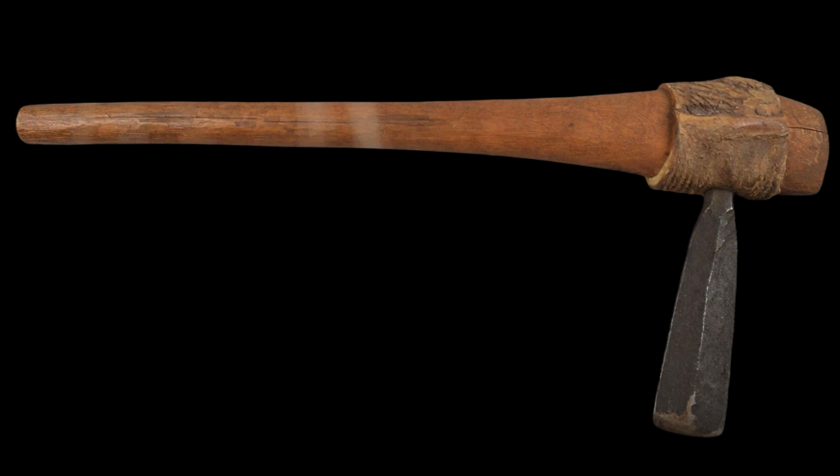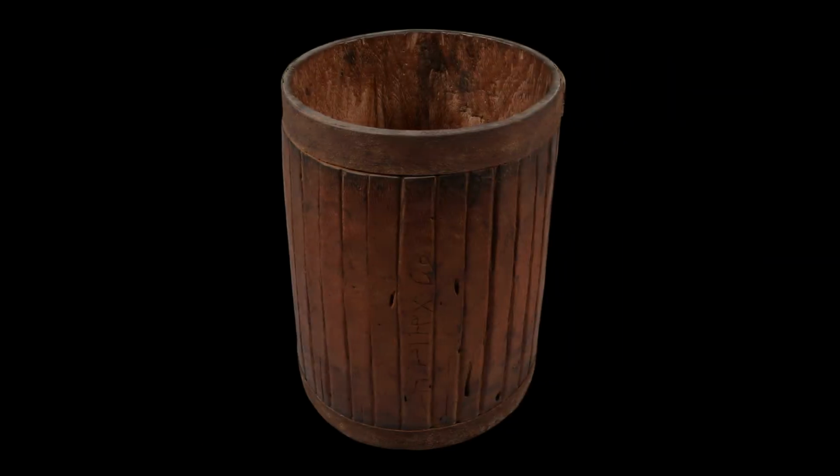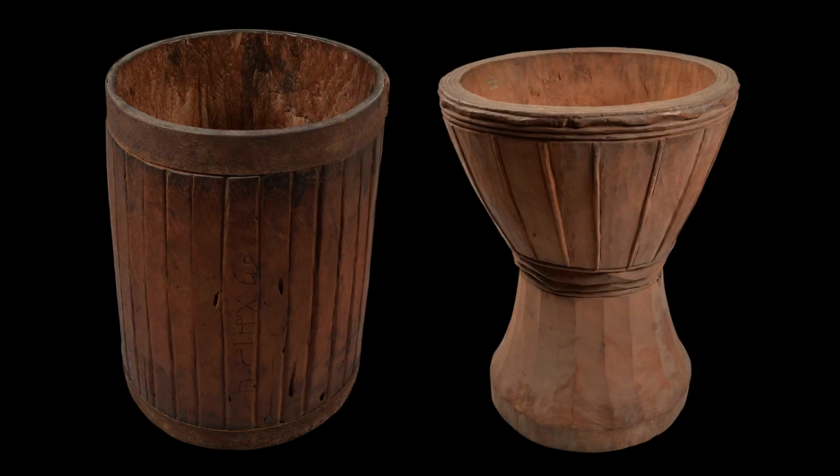The combination of these two tools enables the making of mortars and also boxes. The process for making them is described as follows. A section of tree trunk is first made somewhat concave with the axe, it is then reduced to a hollow cylinder for the beehive or a pounding mortar by a succession of stabs with the chisel tool.